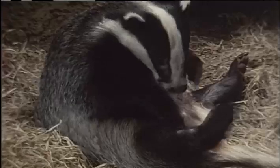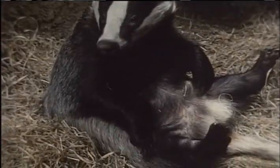Despite their stink, badgers are very clean. They keep themselves and their burrows spotless.